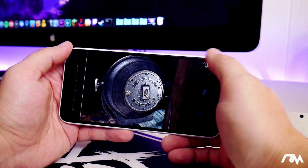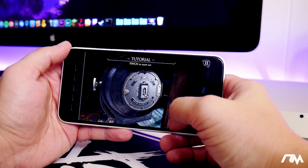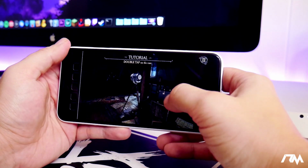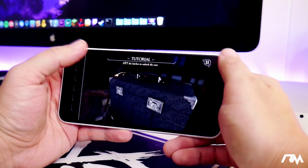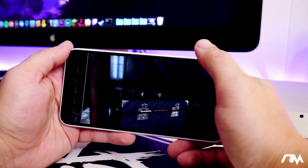The Room: Old Sins is a puzzle game. It's basically you gotta escape the room. And there are many versions of this game. I believe there are like 4, maybe 5 different versions of the game, and there's a ton of puzzles. They're incredibly hard to figure out as you get through them.